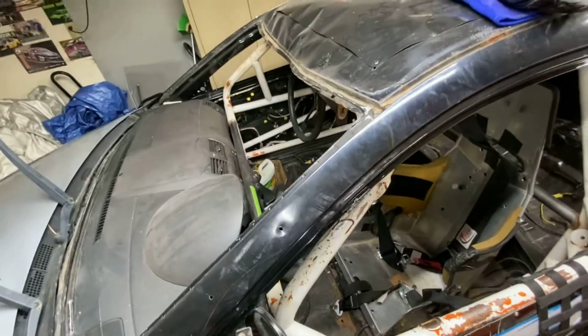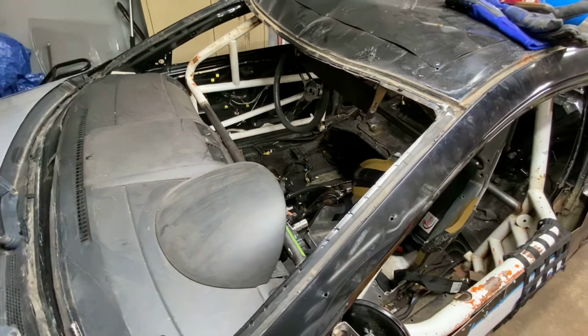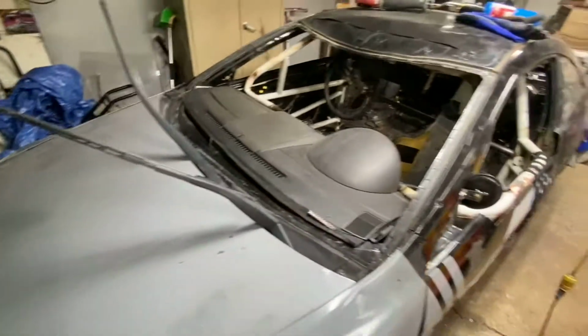So we're going to try and get that roof pushed back out quick, and then probably going to call it a night after that. I've had my fill. I'm all itchy from dinking around with all this glass and stuff.